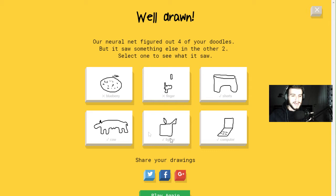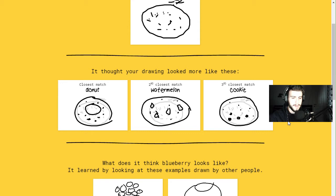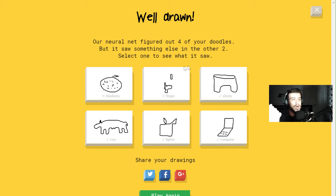So, let's see what others drew for this one. Donut, watermelon, cookie. What does the blueberry look like? Oh, that was awesome. I had it in my head, but I didn't know what to draw. Okay, shorts. What was the other thing that I did wrong? Cow, lighter, this one too.